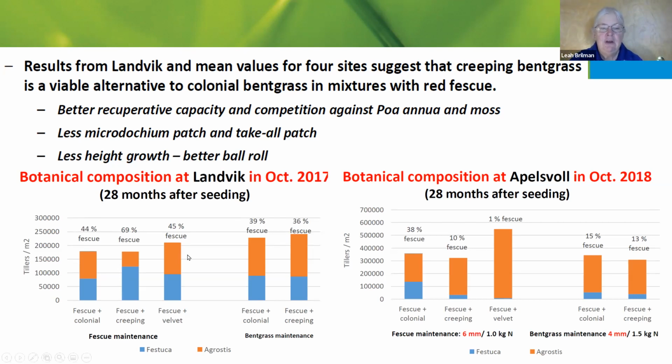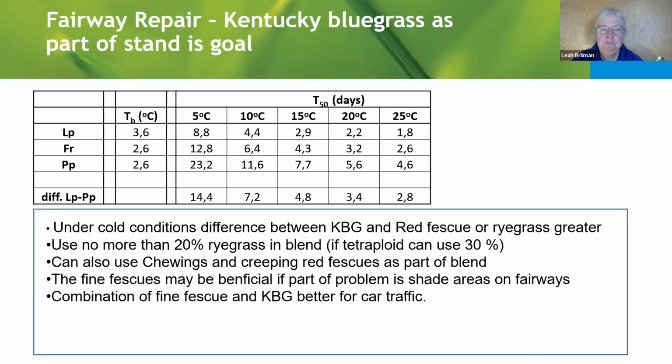And if you look, even after a couple, this is 28 months after seeding, didn't matter whether it was bent maintenance or fescue maintenance at Landvik, they still had a lot of fescue in it. In fact, here they had 69% fescue. Here they had about 40% fescue. Over here, this is a much further north one. They had a little less fescue remaining in it, but in bentgrass management, it tended to do a little better.